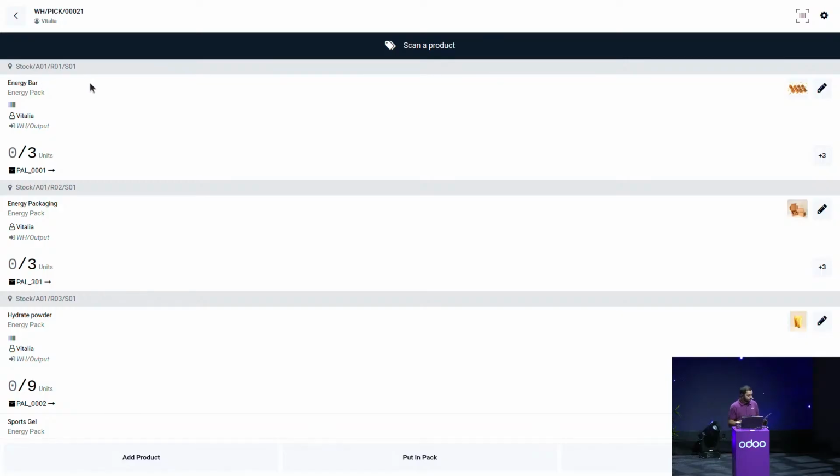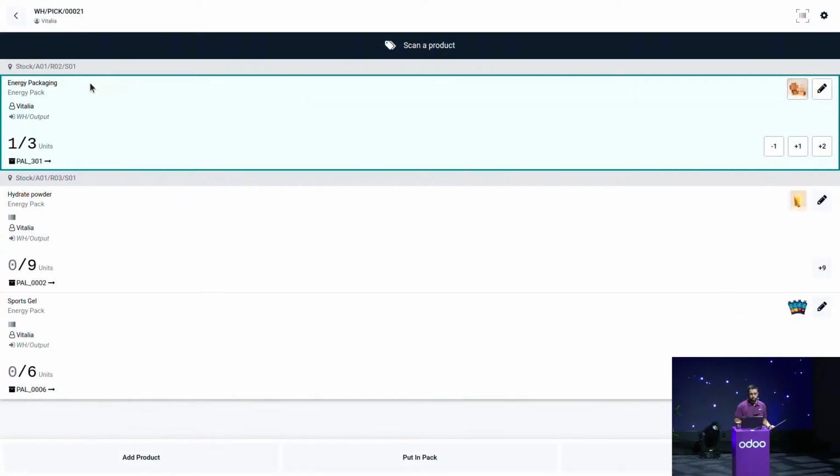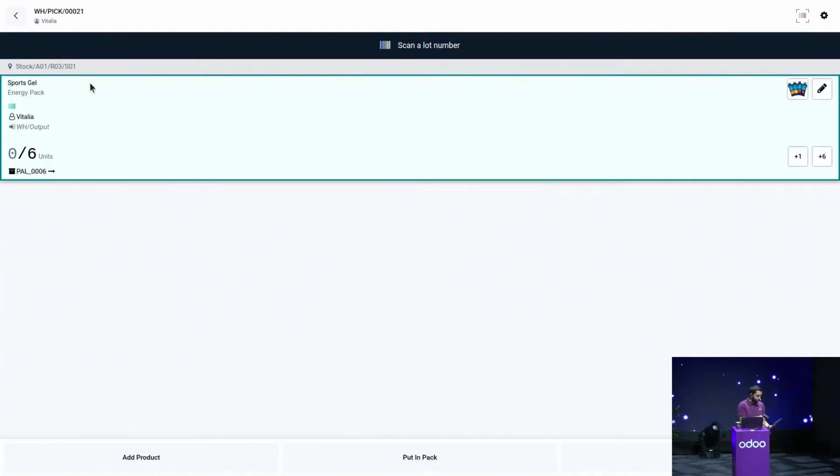I have here the energy bar, so I just scan the energy bar. And then, if you follow the instructions from Odoo, I have to scan a lot number. But I have to scan it as many times as I have products. So, for example, for the energy bar, I have 3. And for the energy packaging, there is no lot code, so I can basically just scan the product X times. In this case, 3 times. Then hydrate powder, the product, and then the 9 units. Okay, and finally, the sports gel and the lot numbers.